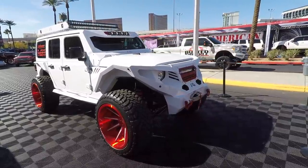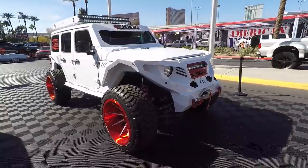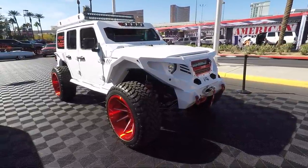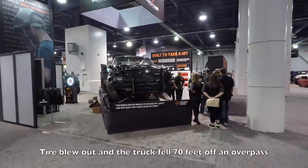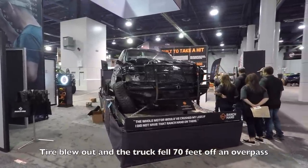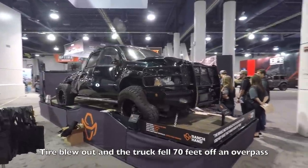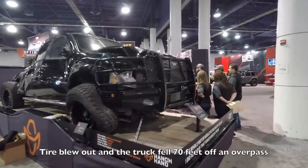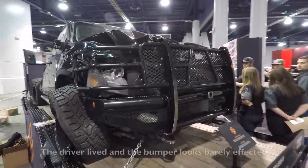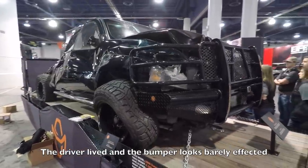Check out this crazy Jeep. It's got the Fab Fours. It's like a grille guard and fender combo in the front. You know, when you come to SEMA, you expect to see the best of the best million dollar vehicles. But look at this. This one's a vehicle that's been wrecked. They're basically showing off how the Ranch Hand bumper protected this vehicle. That's insane.